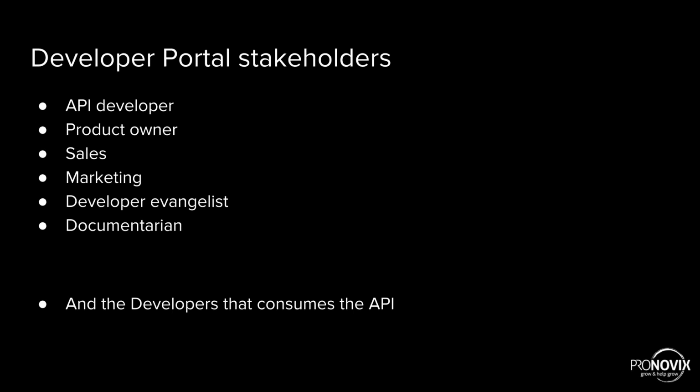Then that brings us to 7 again, personas. So the internal developer, the people that write the API, the external developers that will consume the API, the product owners, the salespeople, marketing, developer evangelists, and documentarians. Those are all people that will be interacting with your developer portal, and having a good portal will make their jobs easier. And probably you need to be thinking about all of these.